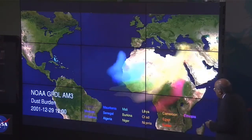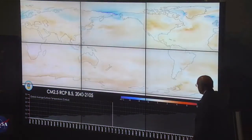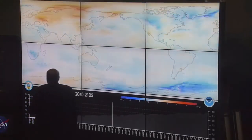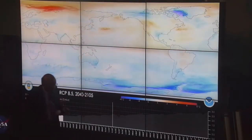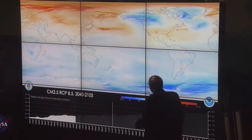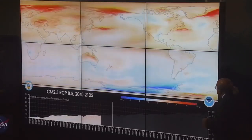All right, then the next movie is going to be the global surface temperature projection. This is starting from about 2040. And as it goes to 2100, you can see parts warming. The red is warming. The blue is cooling.